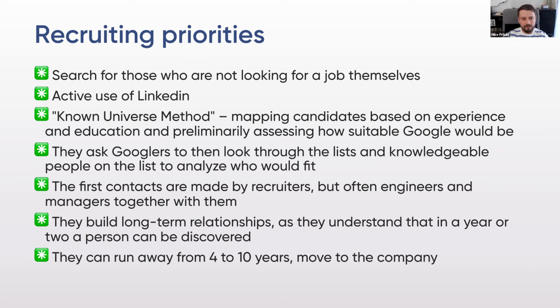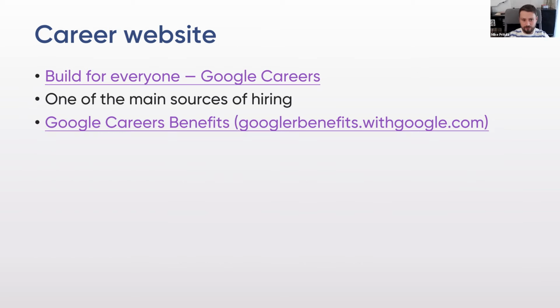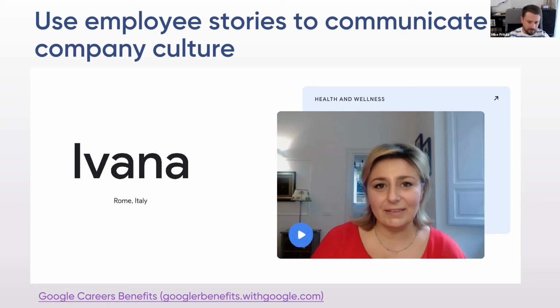Google also concluded that one of their best sources is their career site. Right now, the main focus is on their career site. They've built a really cool site. There's going to be a link here. They've even built a separate website to describe their benefits. And all the latest job openings are published there first. On the same site, they've created some really cool employee stories to convey the company culture. They recorded short videos. I'd recommend you watch those as well.